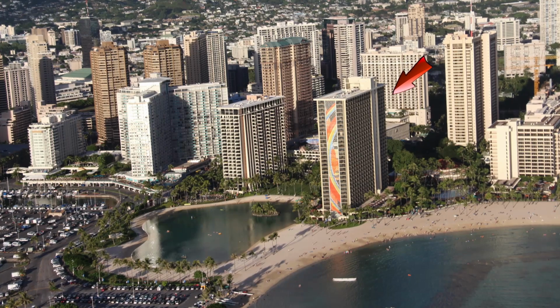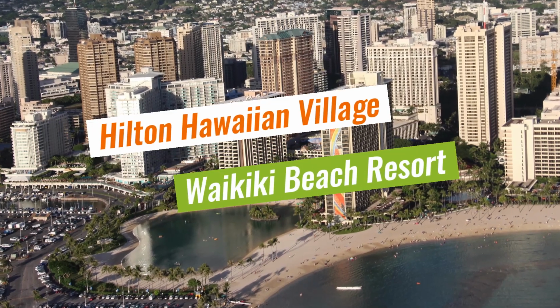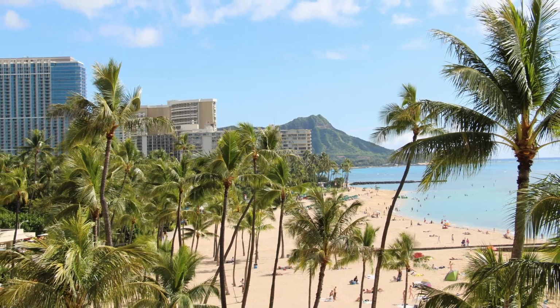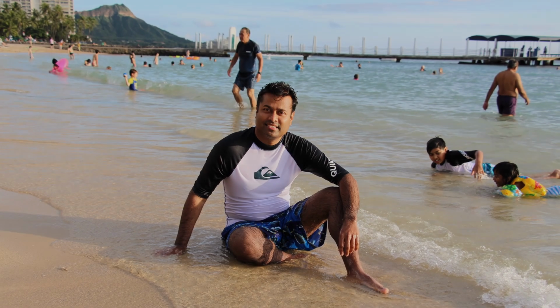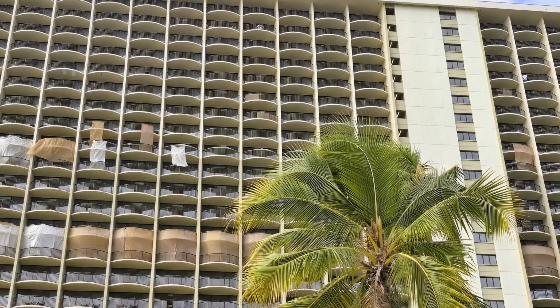Welcome to the breathtaking Rainbow Tower Oceanfront with these incredible aerial shots of the Rainbow Tower at Hilton Hawaiian Village Waikiki Beach Resort, showcasing its stunning location facing the lagoon and the ocean. Next, we'll take you inside the Rainbow Oceanfront 2 double bedroom, giving you a close-up of the mesmerizing oceanfront views from the balcony. We'll also explore the beautiful beach right in front of the Rainbow Tower. Along the way, we'll touch on the 2025 renovation updates of the Rainbow Tower and our view on the renovations in general. And finally, we'll wrap up with our overall thoughts and experiences. Let's dive into the beauty of the Rainbow Tower.